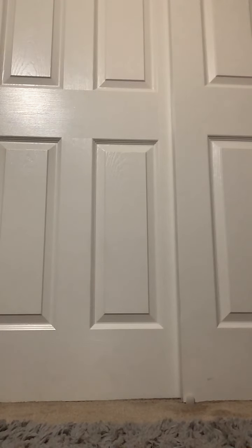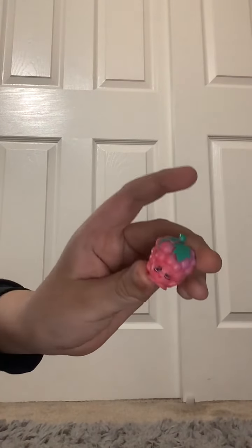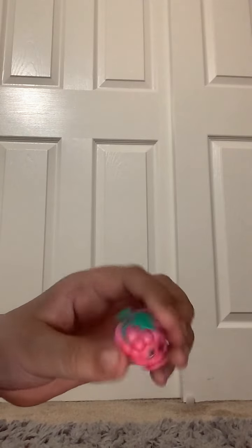Okay, so where is my other Shopkins at? They're from France. Oh, here's another one. This one is kind of destroyed in the face. Here's Gabriella Grape. Or if I got the blue color, I would have named them Gabriel Grape.